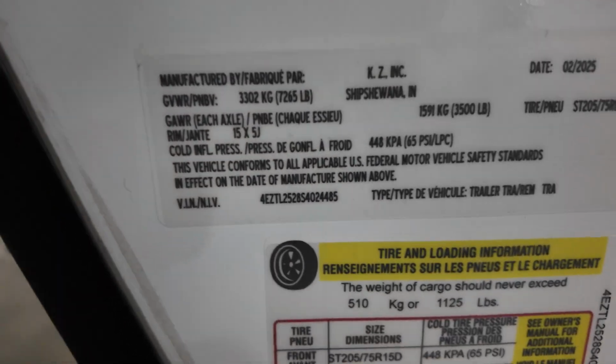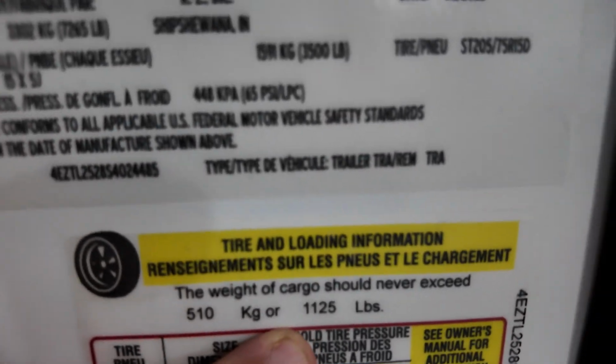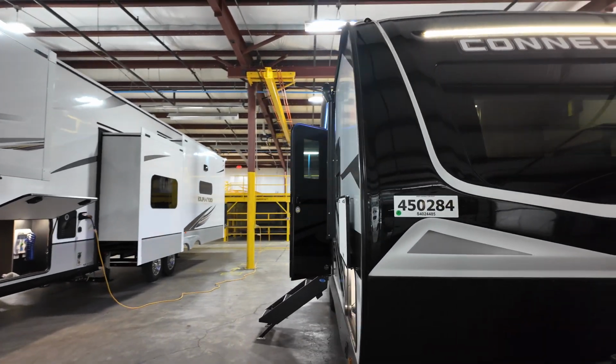But again, it's the 2025 KZ Connect 241 RLK, and this thing only weighs, overall GVWR, 7,265 pounds with a cargo carrying capacity of 1,125. So that's sitting at about 6,100 pounds dry. So, I mean, again, virtually any truck will be able to pull this pretty darn easily.